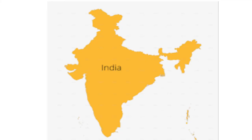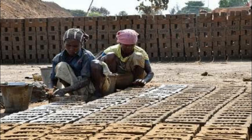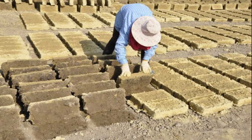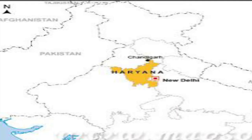After China, India is the second largest manufacturer of bricks in the world. This industry employs around 15 million workers in India. The earliest bricks were dried bricks. They were formed from the clay-bearing earth or mud and dried in the sun. The major brick producing states in India are Uttar Pradesh, Haryana, and Punjab.